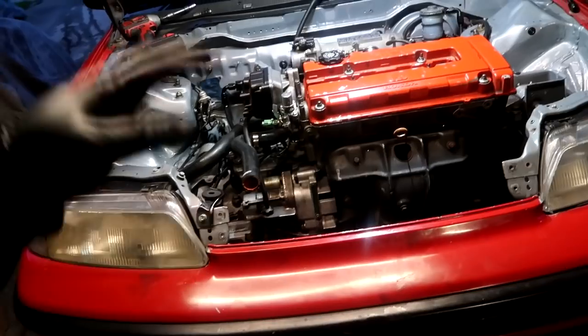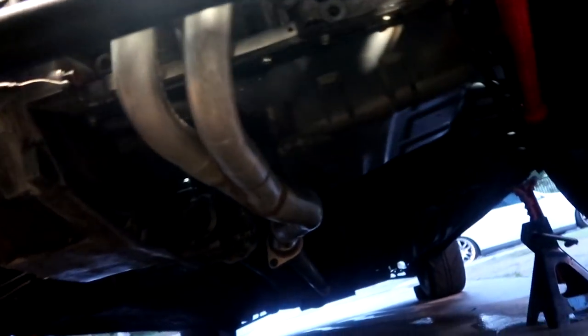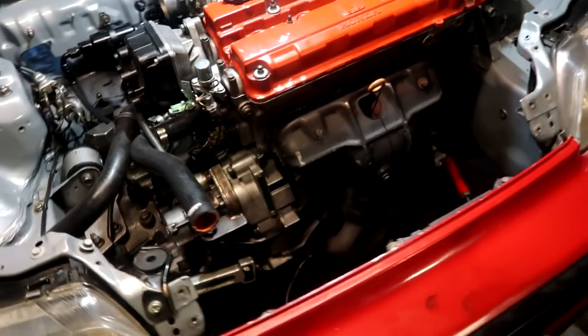The whole bottom is done. I got all the bolts tightened up, the T-bracket, got the exhaust flange welded up, and got the Y-pipe hooked up because I don't have an O2 sensor.